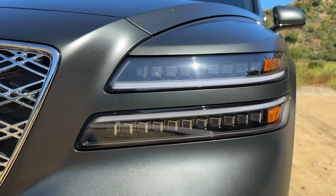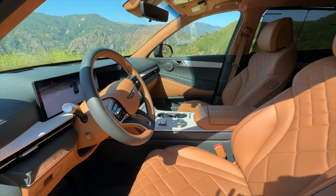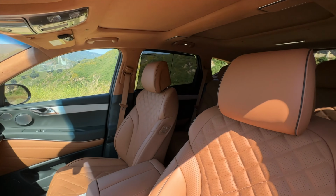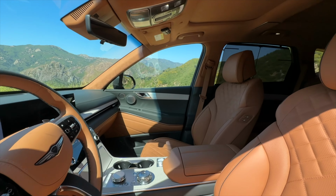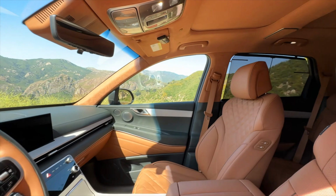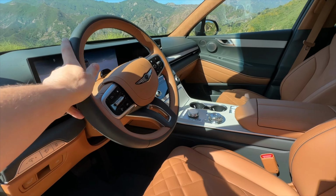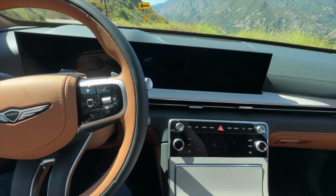How cool are those? The interior is where things really shine for the GV80. I mean, look how luxurious this is. The gorgeous brown leather. We even have Alcantara on the headliner everywhere throughout the interior. Let's go ahead and hop inside. I am absolutely in love with the GV80's interior. Let's go ahead and fire it up.